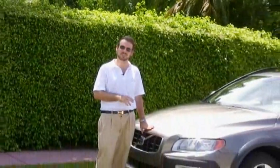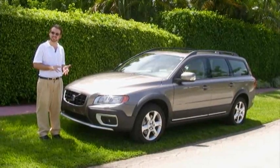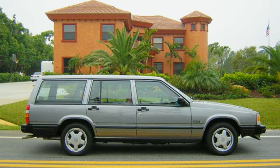This is our 2008 Volvo XC70 wagon. Now, this is what happens when Volvo's been trying to merge its two personalities together. Volvo, on one hand, has what basically is mom and pop's wagon. They're known for building a nice, dependable station wagon.